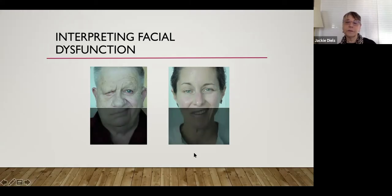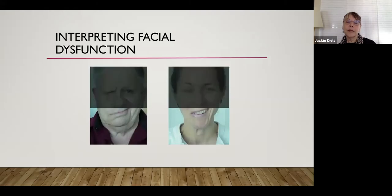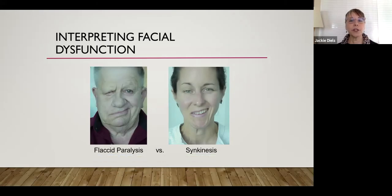Let's look further. If we look even closer, we can see that we've got this droop here at the angle of the mouth and this jowling occurring here. And in the woman, we can see these very tight cords of the platysma muscle. So we've got platysmal banding that is pulling down and depressing the angle of the mouth. And that looks like this. So we have opposite situations here. We have a flaccid paralysis versus a synkinesis.